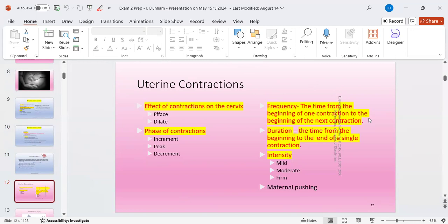So you have the frequency of the contraction. You want to know how often they're coming. So you count from the beginning of one contraction to the beginning of the next contraction. That's frequency. Again, the time from the beginning of one contraction to the beginning of the next contraction.